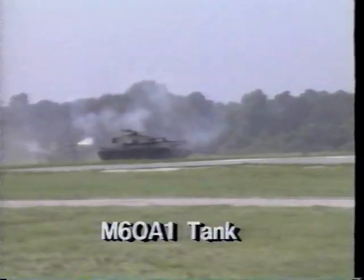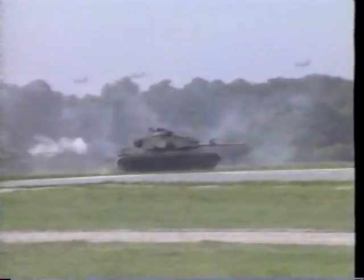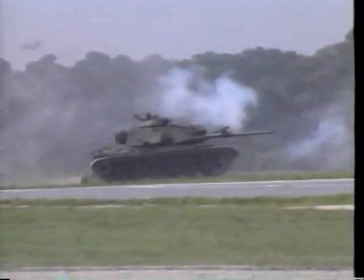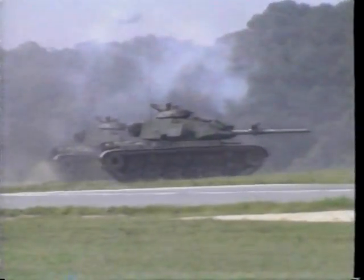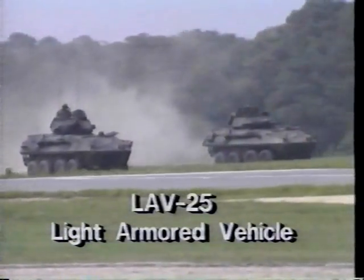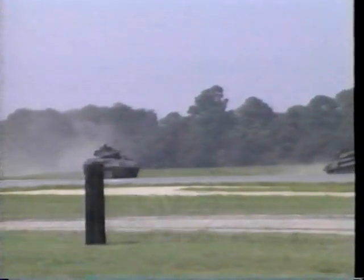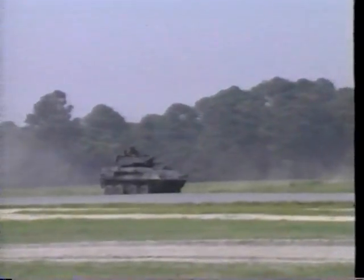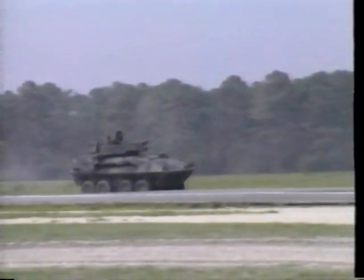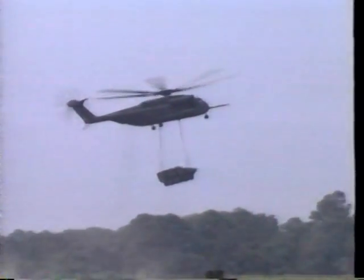The Marines are not as heavily mechanized as their Army counterparts, but they do have tank support in the form of these M60 tanks with special reactive armor. The nimble LAV wheeled armored vehicle is used for fast scouting operations. The LAV is typical of the Marines' accent on strategic mobility. It is light enough to be rapidly deployed from the air, slung under the belly of a CH-53E helicopter.